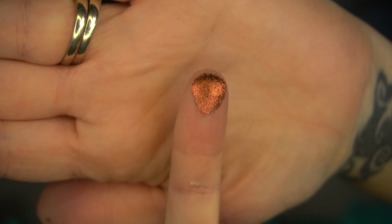I'm gonna go right into the center. Okay, so not a whole lot. You guys know I like to do my little test. I'm gonna pick it up on my finger. That's what it looks like.